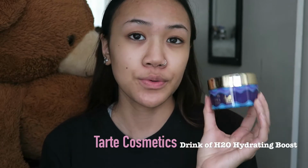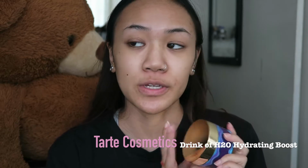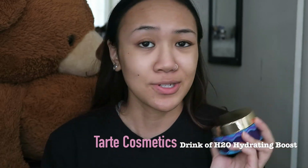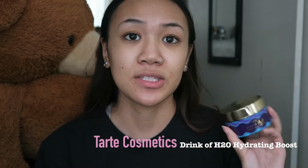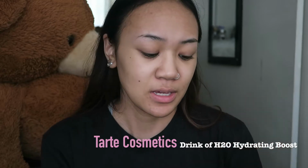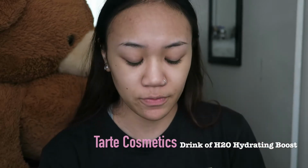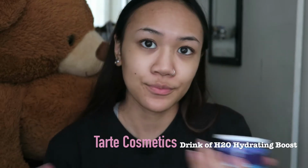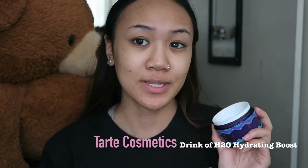For my moisturizer, I like using the Tarte Drink of H2O hydrating boost. This is a water gel cream formula, so no matter what, if you wear this under foundation or just on its own, it's going to sink into the skin, make it look really radiant, and it's not going to break up any chemicals in your makeup. So this is really great for underneath makeup or on its own because it makes your skin look really plump. I really like this moisturizer.